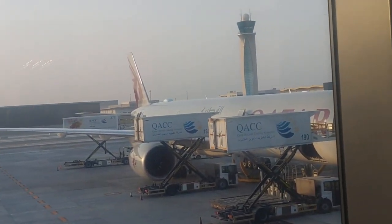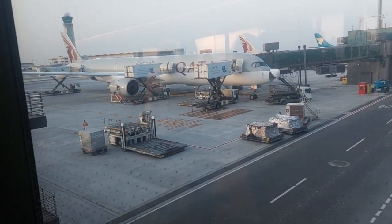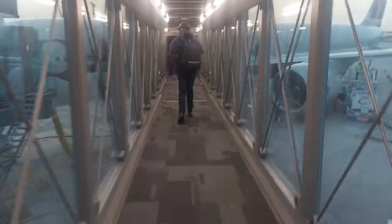Outside, about to go inside the plane. We are just waiting in the queue to get on board. Here we go, our plane is waiting for us. Let's go, let's get in.